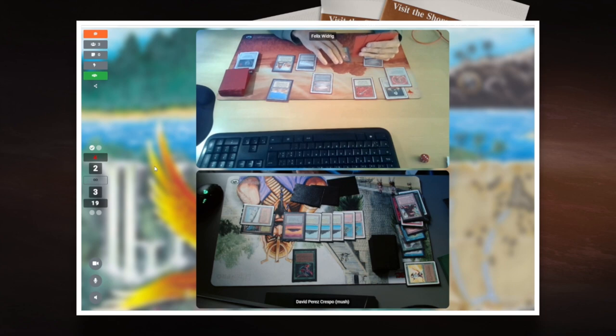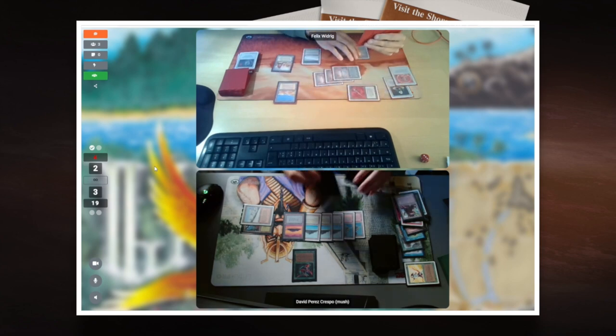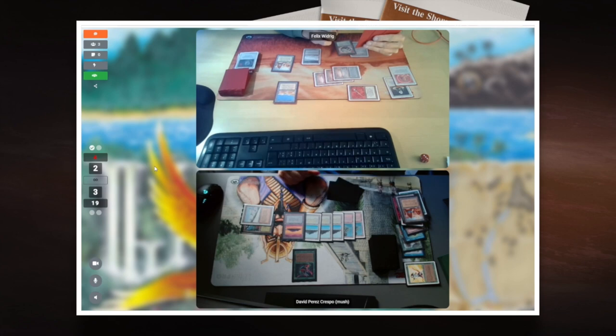Felix, 3 cards in hand. Also 3 cards in hand for David here. Game number 2. Felix is 1 game up. If Felix wins this, he crowns himself the champion of X Points 29. There's the activation of the Disrupting Scepter. And the thing about the Scepter is, yes, it's a good card, but the downside of it is your opponent gets to choose what they want to discard.